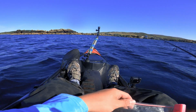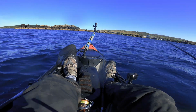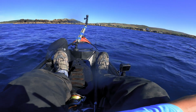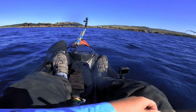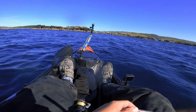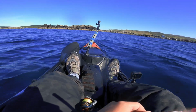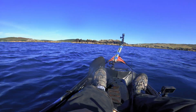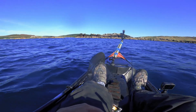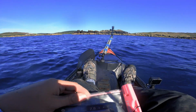Yeah, I'm going to drift over these parts. I think I need to move. Oh man, that was a big fish. I mean, I definitely had the line in my hand. That wasn't a fish, that was a snag. These pots are coming up. I don't really want to drift over these pots. Oh, I'm depressed. These guys are coming along here now. Let's just get out of these guys' way, maybe.